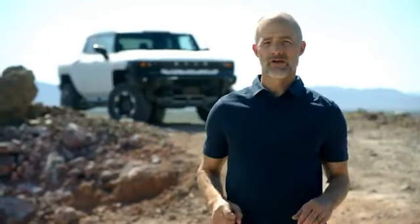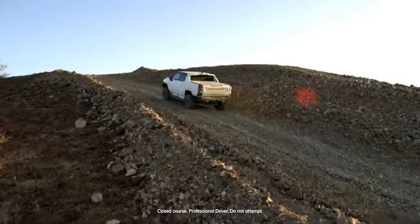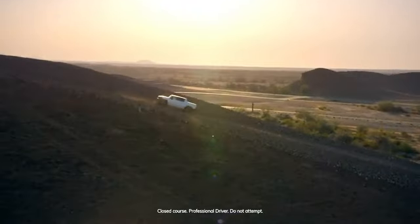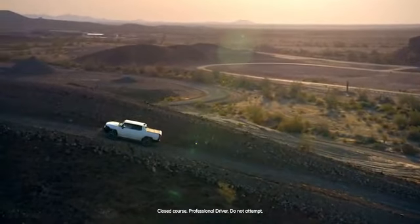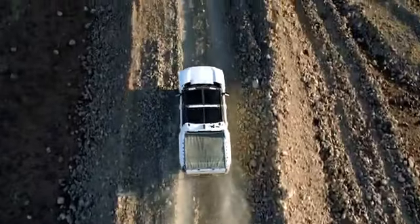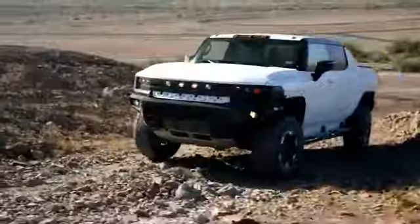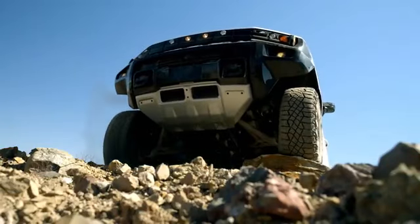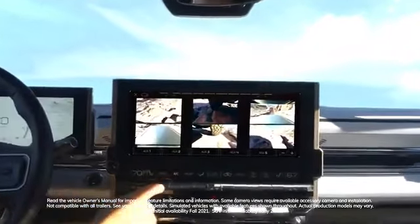We have a location here in Yuma. We call it Dynamite Hill, and it's an absolute blast to climb. The EV drive units deliver an amazing amount of torque, and being able to precisely control it to the axles and individual wheels makes it easy to maintain traction and maneuverability throughout the ascent, all in nearly complete silence. It's incredible. I believe the Hummer EV is the ultimate expression of performance and capability. It can take you to places where groundbreaking ideas come to life.